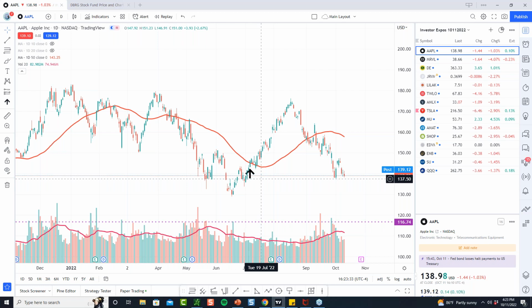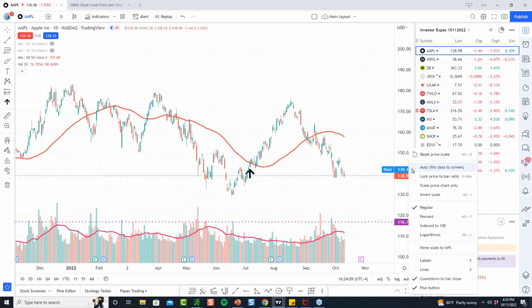So think of a 50-day as your long-term trend, and what we're looking for is, number one, where is the price in relation to the long-term trend? In this case, it's a 50-day. So when I see the price down here at 138, 139, and I look to the 50-day average, price has been higher, right? So that means over the last 50 days, the average price for Apple has been $157.80. You can see it in this data box, right to the right of the indicator. Well, if we're trading at 138, well, then that means we're almost $20 below the last 50-day average.